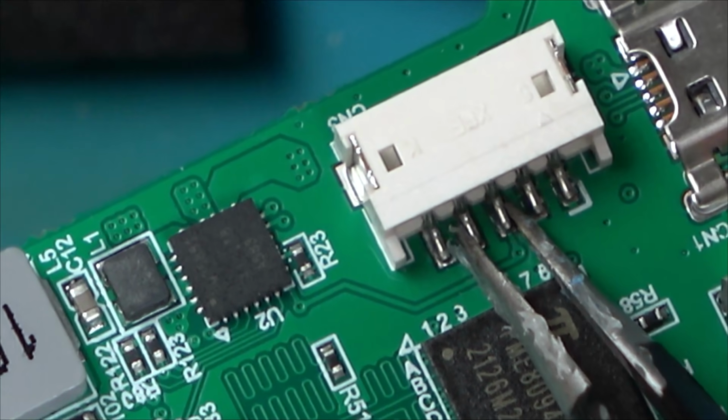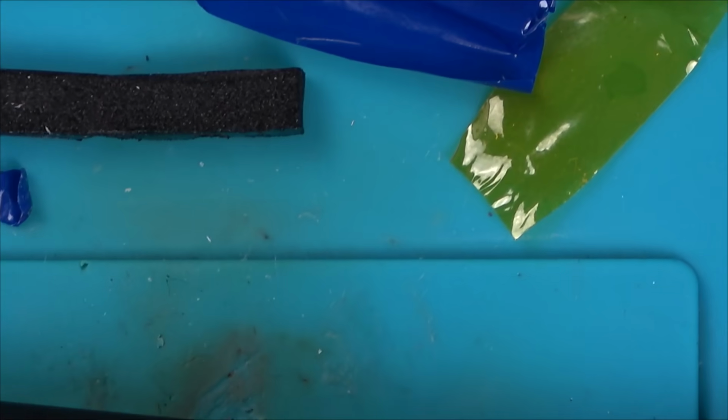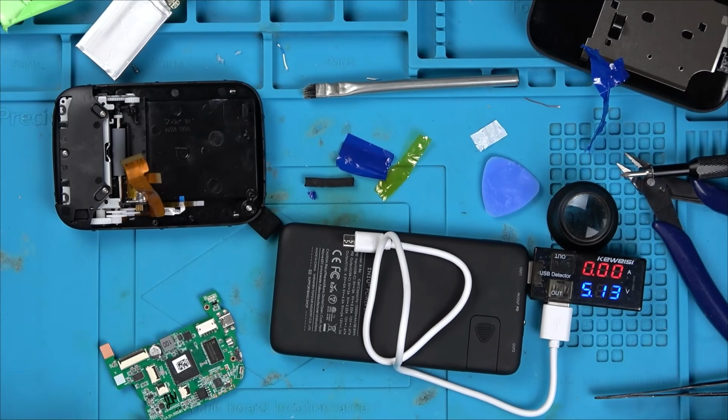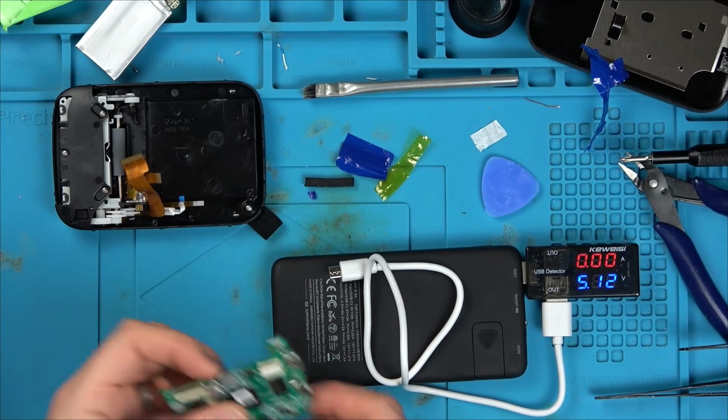I just did that, and all of a sudden on my meter it just started to charge at, I think it was like 0.6 of an amp or something like that, and that's when it started filming, so I could show you. So I'm going to put it back together now and show you what I mean.